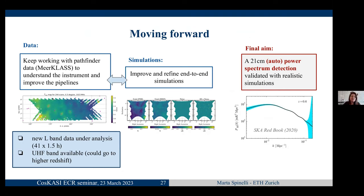analyzing. So this here was from the 2019 data, but now we have 41 blocks of observation, always in L band data, taken just last year, that we are analyzing now. We also have UHF data available. The UHF band is just at lower frequency with respect to the L band, so we can go to higher redshift with that. That would be really, really super important. On the other side, we want to really improve the simulation, because we need simulation to understand the data.